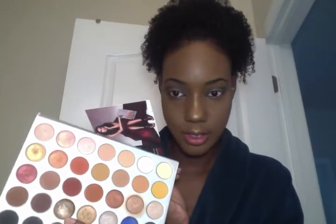So now we're going to go in with the lid shade, which is from the Jaclyn Hill palette. And it's my favorite. I think this is my favorite shade in this palette. It's called 24/7. It's the only pressed glitter in here. So I like to use my finger to apply. You can see it's been well used and loved. And again, it's called 24/7. I love this color. I love a shimmery brown. So I'm going to use my finger and apply that to the lid.